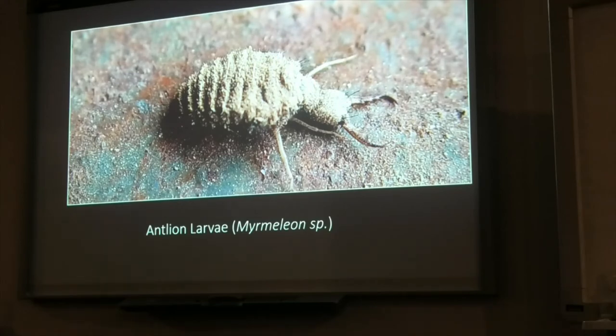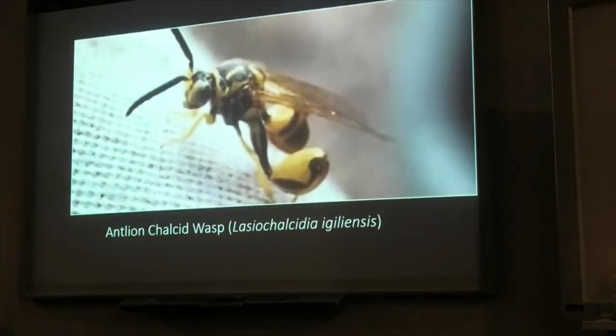This particular one is very vicious, venomous to other insects, not to us. Predator of ants and anything else that goes into its pit. This likes to attack them. Antlion chalcid wasp. It's tiny, it's only about a millimeter long. Antlions themselves aren't that big. Yeah. So it locates an antlion pit trap, not a hard task because they're everywhere.